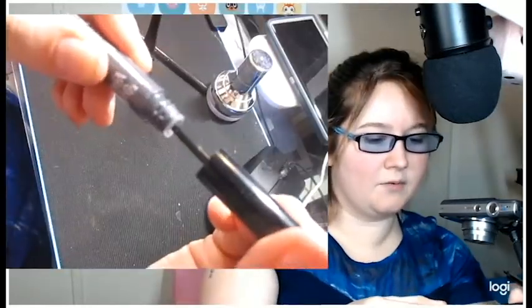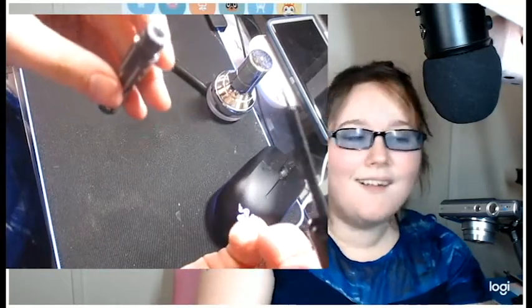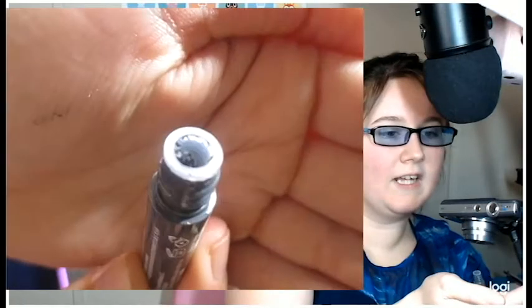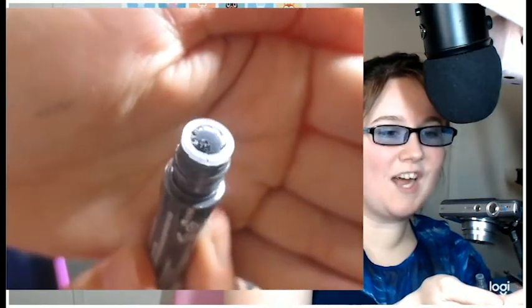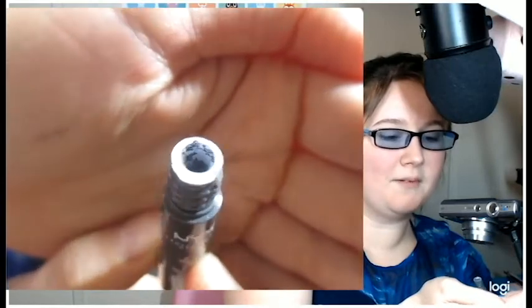Dang, I wish I got that on audio. I don't know if I did, but it cracked open. Like there was product in there and it cracked open. So this is hard to get out. Oh! Do you guys see this? It is dry on the inside and there's a clump right there, a buildup of something.